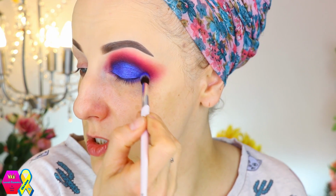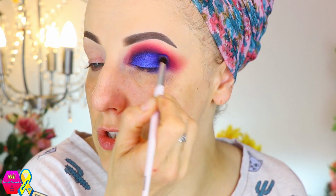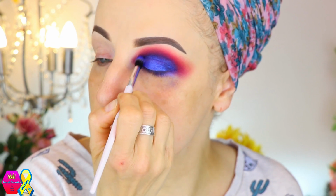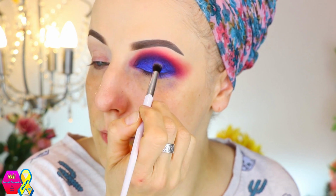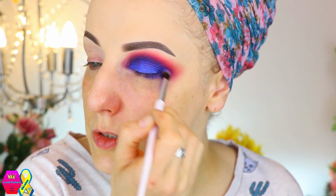Okay. So I'm just changing brushes and I'm going to go in with that same shade, and I'm just going to push it a little bit more into the black here in the crease, just so we have a little bit more of a transition. And then I think I might go in with the black and just go back and forth between the black and the blue. But in any case, that is what I wanted to speak about today.